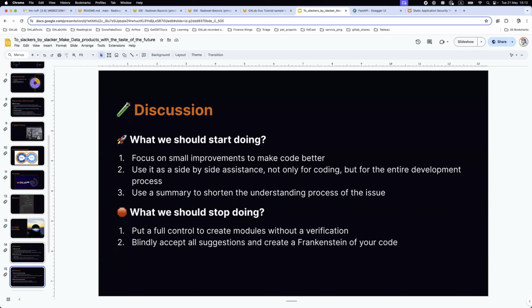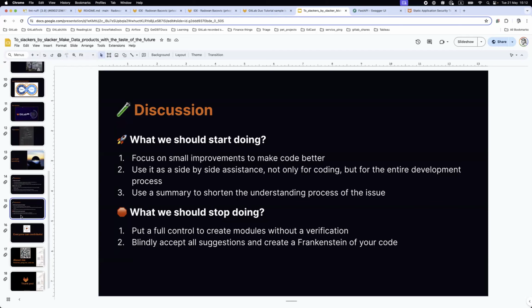What we should stop doing with this, I would say, is avoid putting full control into creating a module without verification. Like we started initially, okay, this is a main module or this is a transformation module and here is the data. Even if it's a test, probably it's not the best answer on solving how you should sort out your problems. And do not blindly accept all suggestions. You saw many fake results, many hallucinations from time to time, especially when we're dealing with users. Okay, it can be better, and after 2-3 iterations, I got really what I need, and try to avoid creating a Frankenstein of your code. So actually, this is my 2 cents about this experiment, let's say.